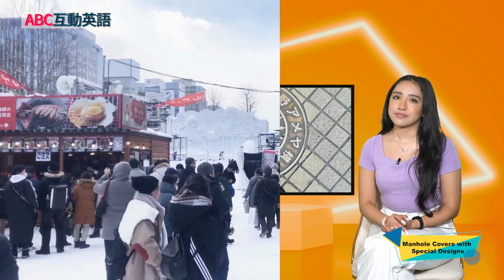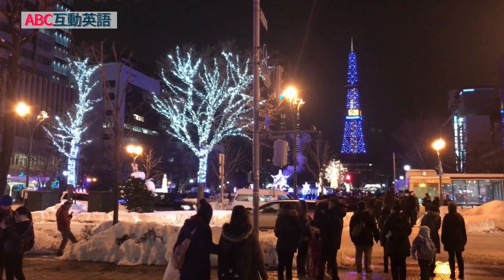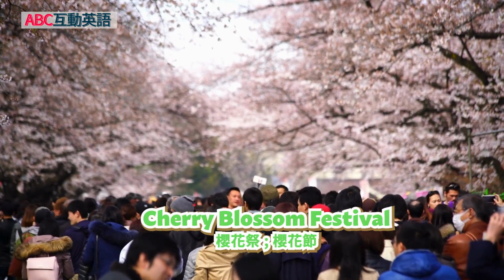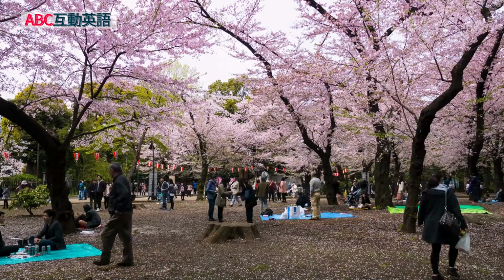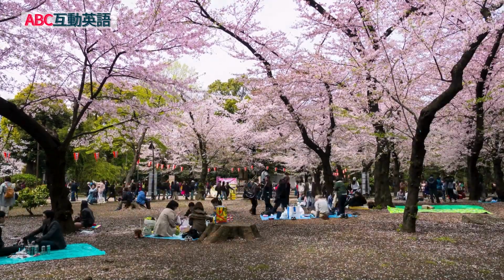So maybe like the Sapporo Snow Festival that they have in Sapporo in Hokkaido in the north of Japan. Or the Hanami Festival, which is the cherry blossom festival where people go to view the cherry blossoms and have picnics under the cherry blossoms. Yeah, that's definitely very popular.